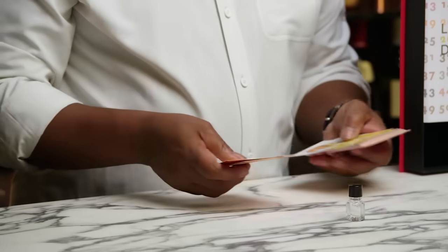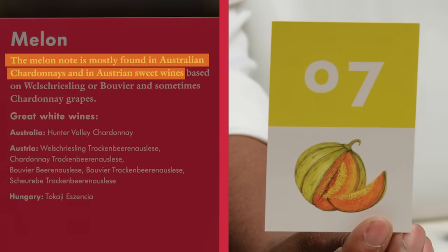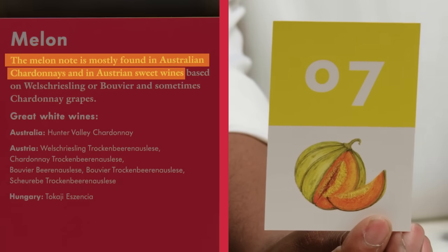We're gonna go through our flashcards. We're gonna pick number 7. We have 7 here. So this is melon. The melon is mostly found in Australian Chardonnays, and in sweet wines is what it's saying here, and the Chardonnay grapes.